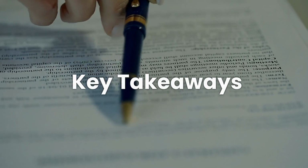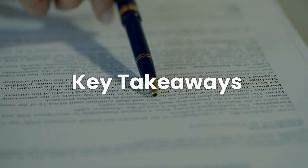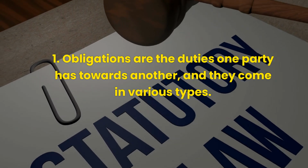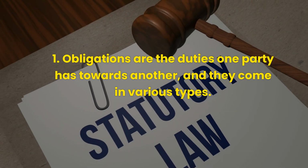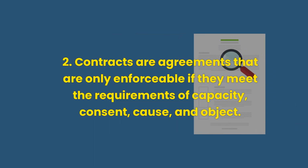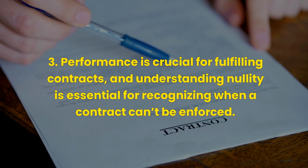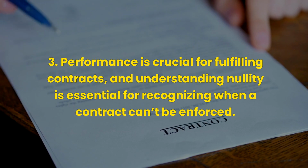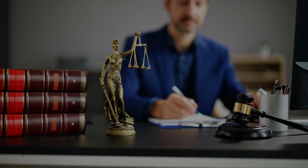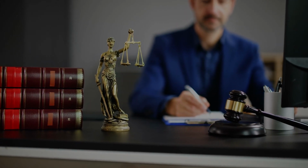Now that we've discussed some basics about obligations and contracts, let's summarize the key takeaways from today's video. Number 1, obligations are the duties one party has towards another, and they come in various types. Number 2, contracts are agreements that are only enforceable if they meet the requirements of capacity, consent, cause, and object. Number 3, performance is crucial for fulfilling contracts, and understanding nullity is essential for recognizing when a contract can't be enforced. I hope this breakdown helps clarify some of the basics of obligations and contracts for your Louisiana Notary Exam.